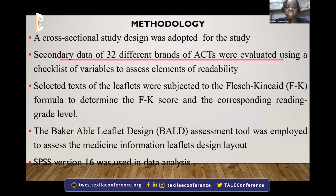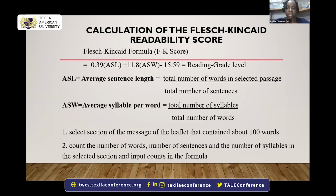In analysis, I used SPSS version 16. This work is part of my master's work in the Department of Clinical Pharmacy and Pharmacy Administration. Now, this is the formula of the Flesch-Kincaid score. The ASL means the average sentence length, and it comprises two variables: the total number of words in a selected passage, and the total number of sentences in that selected passage.